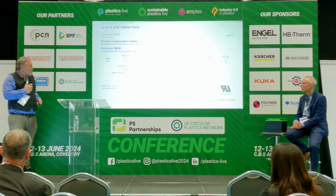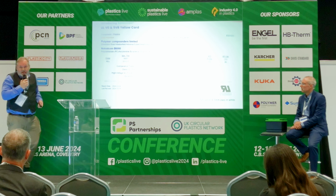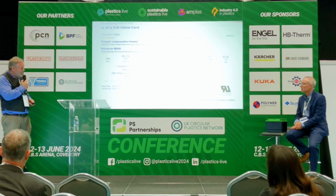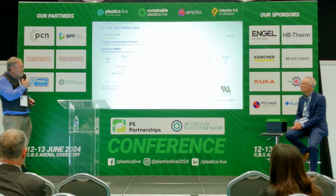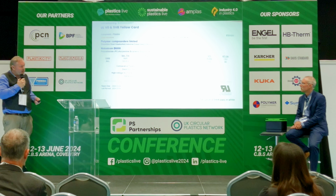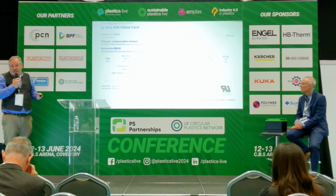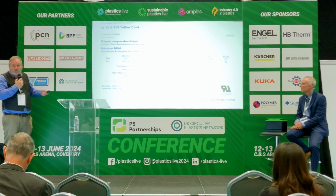So finally, to finish on the product, this is your yellow card that, as you can see, has been very recent in terms of us being given the V0 and the 5V rating on the product in all colours. So basically we can make it in all colours. I note as well, in white colour we also have a V0 at 1.5mm in the product. We've got that tested separately from the rest. So we can immediately use it in terms of its UL compliance.